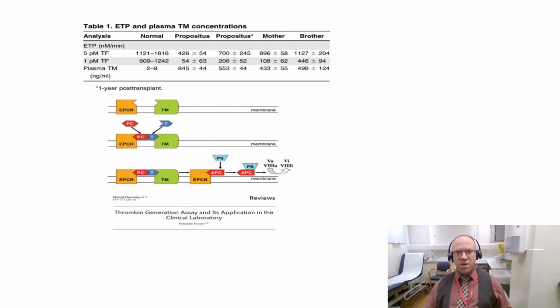And what we found, if we look at this table here, is that the patient had a massive 400-fold increased elevation of plasma thrombomodulin. Thrombomodulin interacts with the endothelial protein C receptor and is associated with the thrombin activity of cleavage of protein C, and therefore dampening down of factor VIII and factor V activity. So a massive increase in the concentration of thrombomodulin, which was contained within his plasma, not anchored to the endothelial surface, as was normally the case.